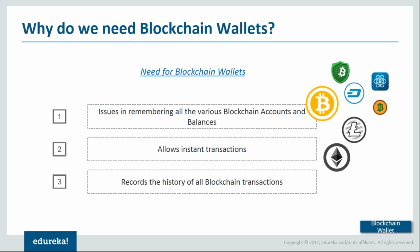Apart from that, most people usually have multiple blockchain accounts, and each account could have a different amount of Bitcoins present in it. This is a general policy most people follow. In that case, using the same blockchain wallet, you can store all these accounts and ensure that you have complete access to your accounts as well as balance.